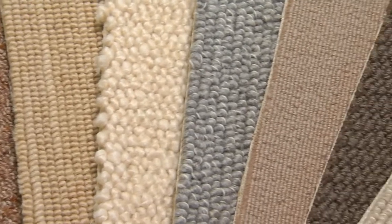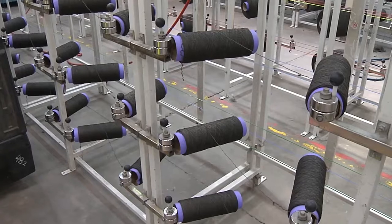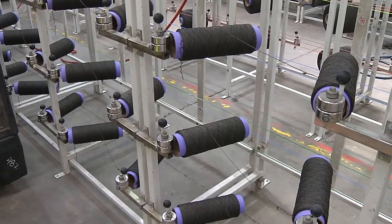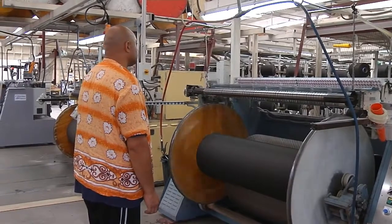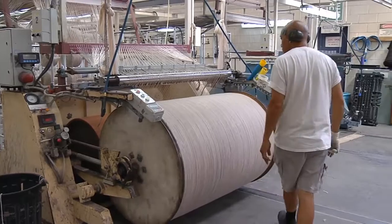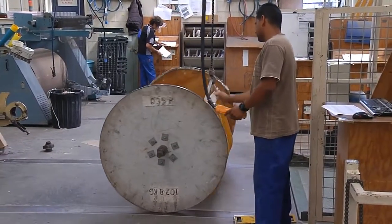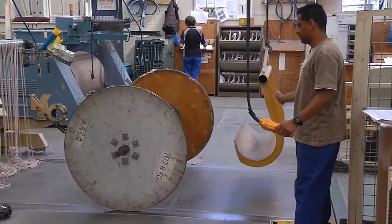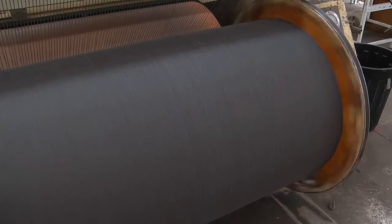First up, cones of woolen yarn sent from the spinning plant or imported from synthetic fibre manufacturers are wound onto beams, which look like giant cotton reels. The beams make the process of feeding yarn to the tufting machines much quicker and easier. Depending on the thickness of the yarn and the type of carpet being made, there can be anywhere from 50 to 200 ends of yarn on a beam.